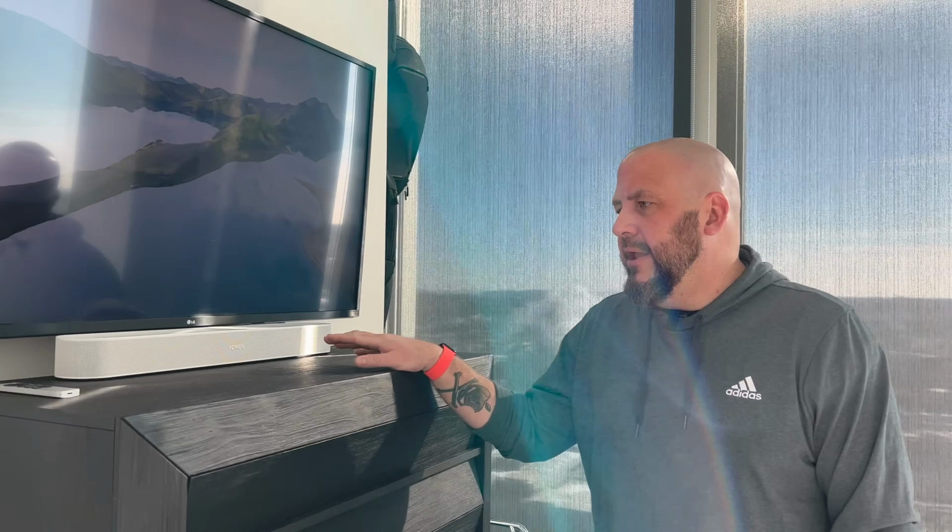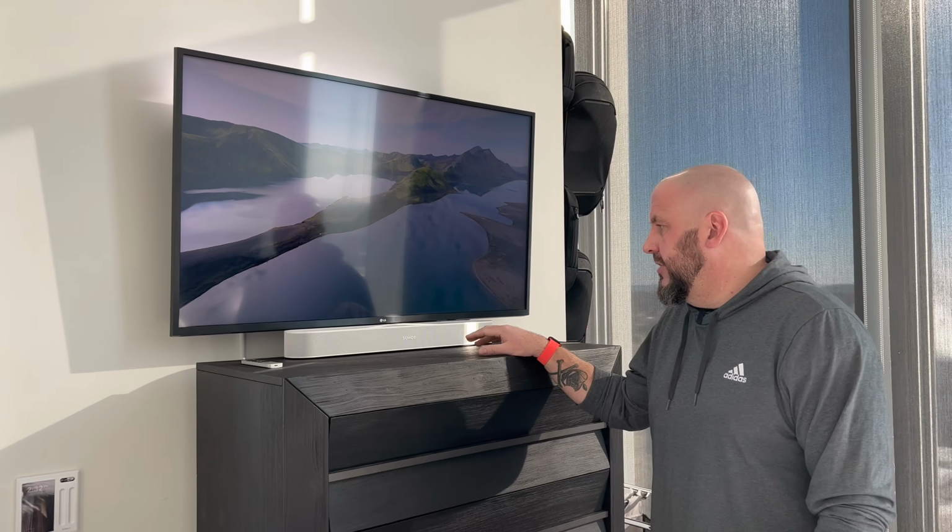Moving on to our bedroom. If you come on in here, we've got another Sonos. This is generation 2, a Sonos Beam. Again, it's the Dolby Atmos version, so you get Dolby Atmos paired with your Apple TV, which we've got on this television.